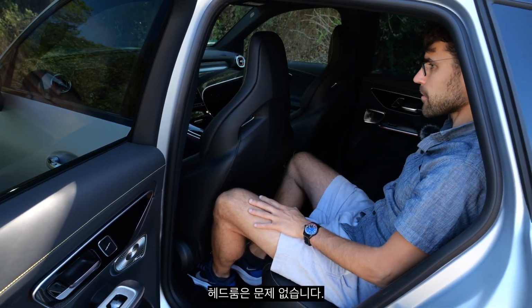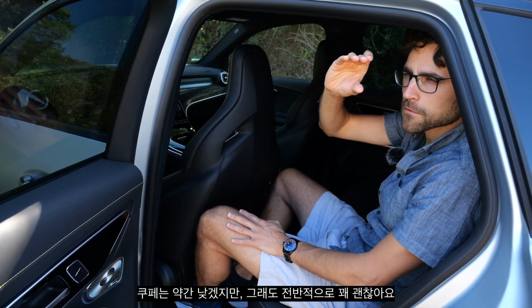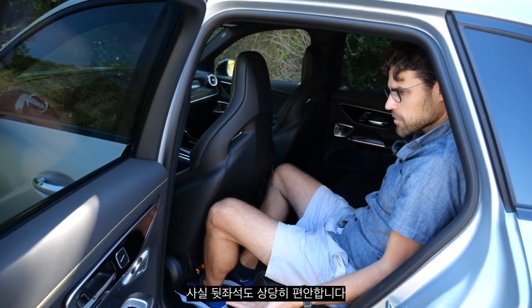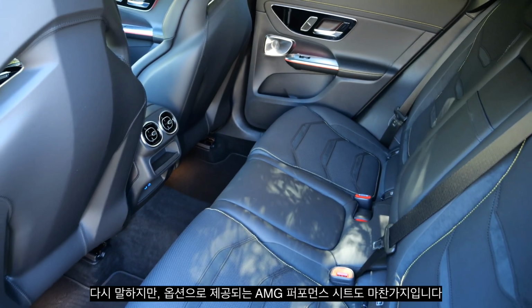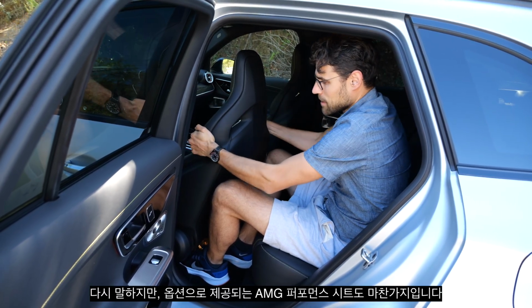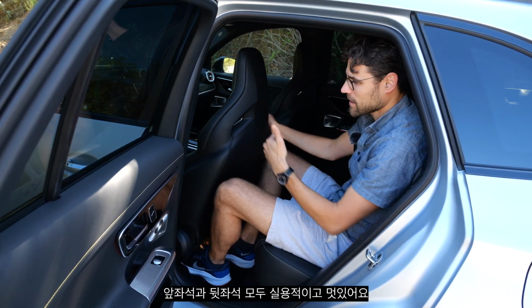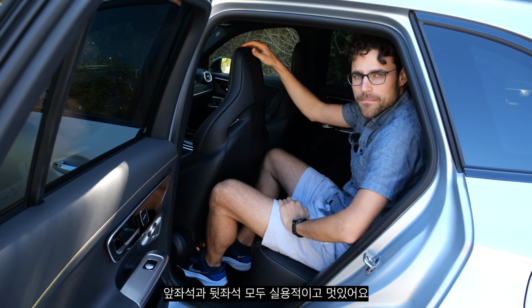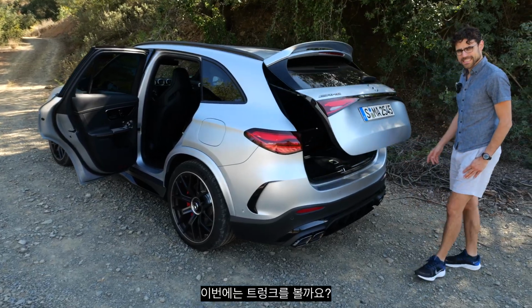Headroom here is no problem. There the coupe would have some compromise, but it's still quite okay then. And overall, it is actually fairly comfortable in the rear. Again, the performance seats here, these optional AMG performance seats, neither that practical for front and rear seating. They just look cool. As for the trunk or the boot, let's take a look.